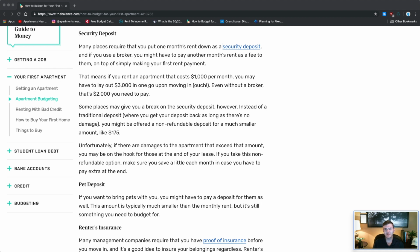Another less common variation of this is a security fee, which in most circumstances is a lot less than 1 month's rent. The laws surrounding these deposits differ by state and can impact your refund, the landlord's ability to add additional deposits, or place limitations on the amount that they can charge.